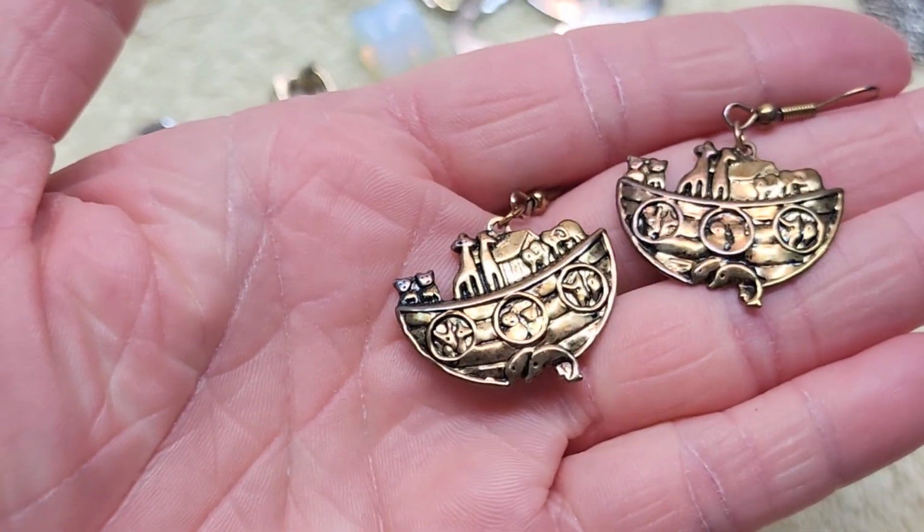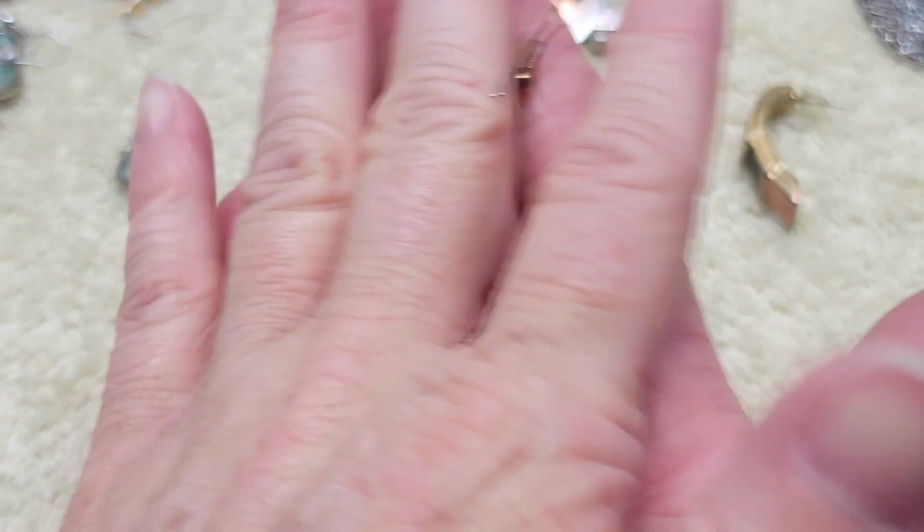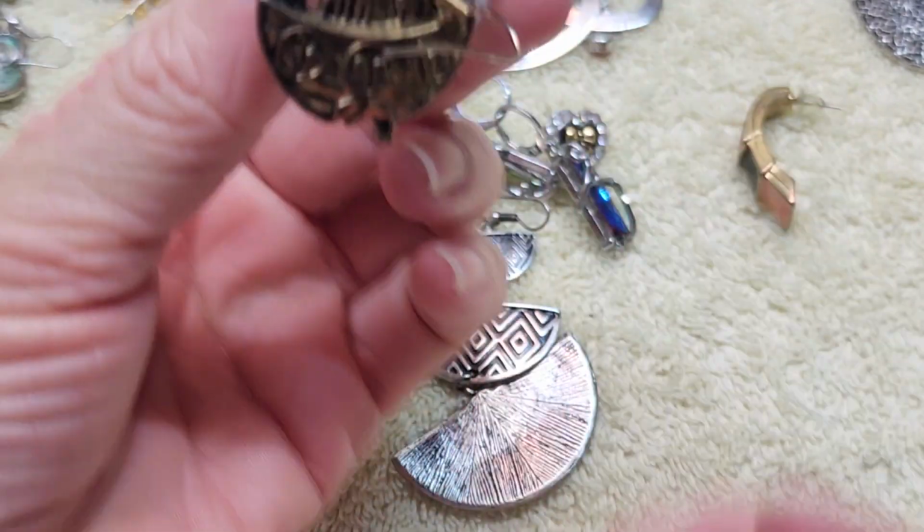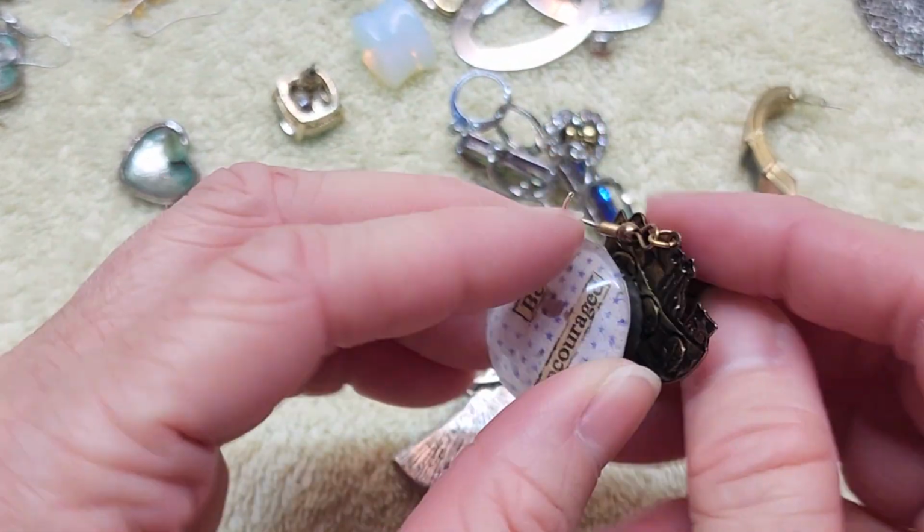I have this vintage toned bronzy colored Noah's Ark earrings. Perfect if you're a Sunday school teacher, maybe, for $1. Just simple little metal, yeah, simple metal earrings.